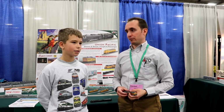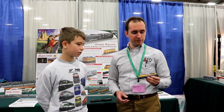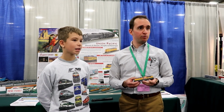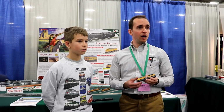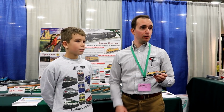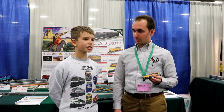Okay guys, so I'm here with my friend David. We're going to be telling about some of the new products that are coming out this month. So first thing that we're displaying here at Trainfest is the SD70ACe. Same tooling as the 1943, just in the standard UP color. This is going to be available with DCC and sound coming out in the following month in December. And when is this going to be released? It's going to be released in November.